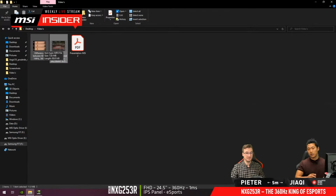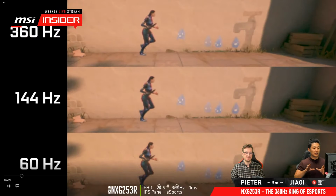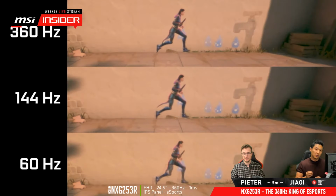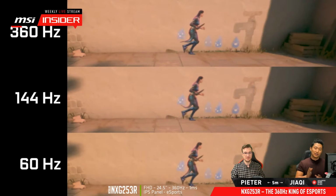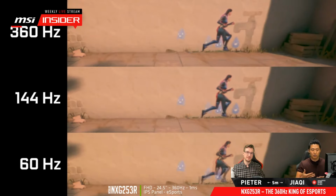And when we're talking about 360 Hertz specifically, I'm not sure if you guys are familiar with 360 Hertz, if you have seen it in action, and I think a lot of you are still playing on 60 Hertz. What this really means is that if you take a look at the differences between, for example, 60, 144 and 360 Hertz, there is a noticeable difference. At 60 Hertz, it's really choppy. It's like the frames are just skipping. Of course, in real life, it's not like that. This is obviously slowed down, right?